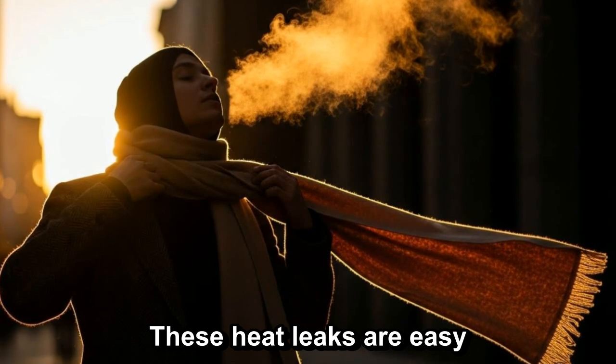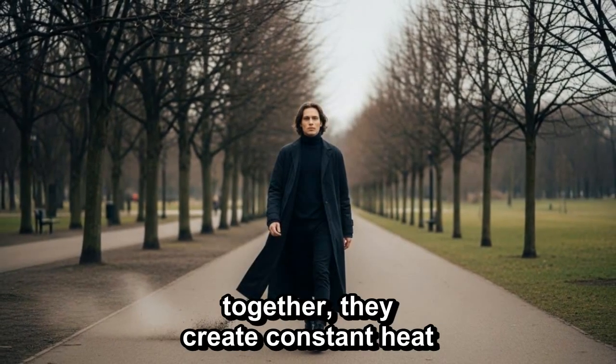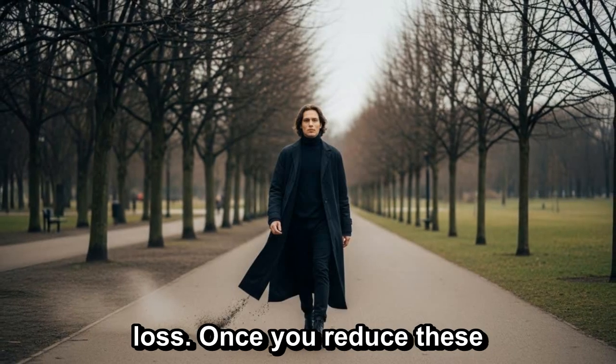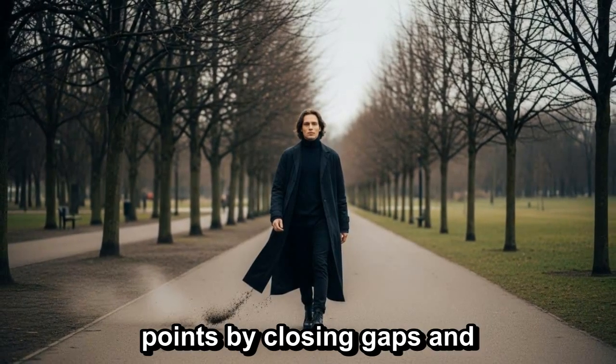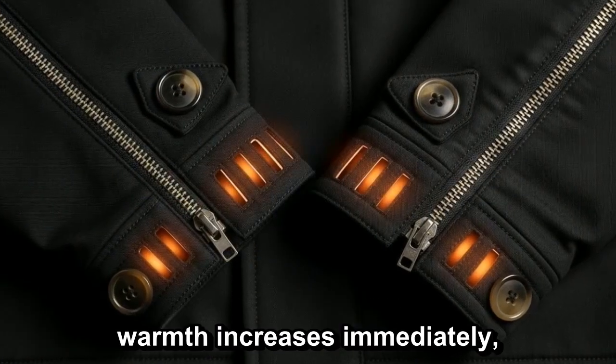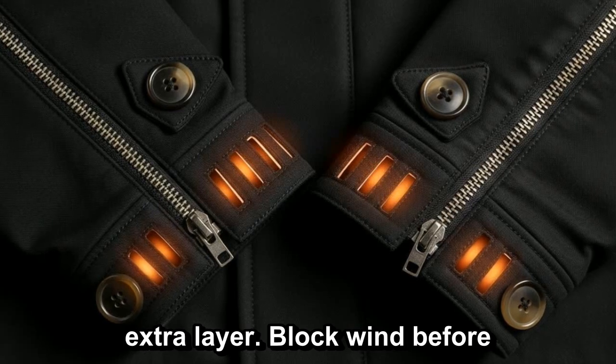These heat leaks are easy to overlook because they don't feel dramatic on their own. But together, they create constant heat loss. Once you reduce these escape points by closing gaps and improving how your clothes fit, warmth increases immediately, often without adding a single extra layer.